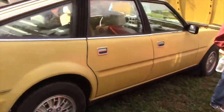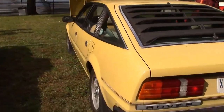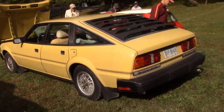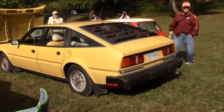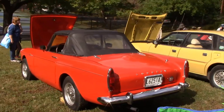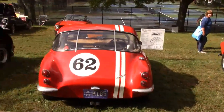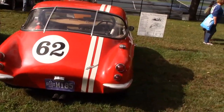BMC, what is this thing? Rover, yep, 3500 V8. I always thought these were cool looking cars. Interesting. Not sure about the maintenance, who knows? But looks good. This one too. Wow.